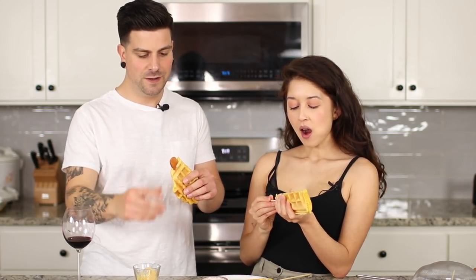I'm taking the skewer out. Yeah, I think I am too. It's actually really good. That's a corn dog. Wow. For putting it on a waffle iron, I'm really impressed. That's delicious. Oh my God. I would eat this again. 100%. The cooking process was a little messy.